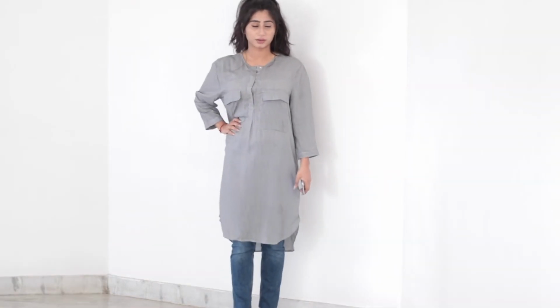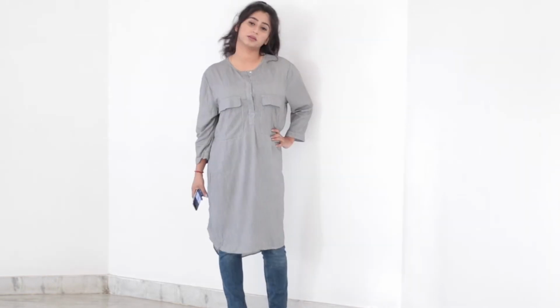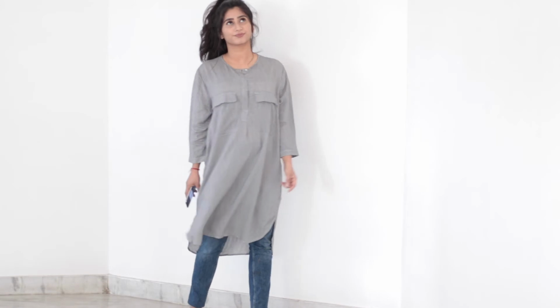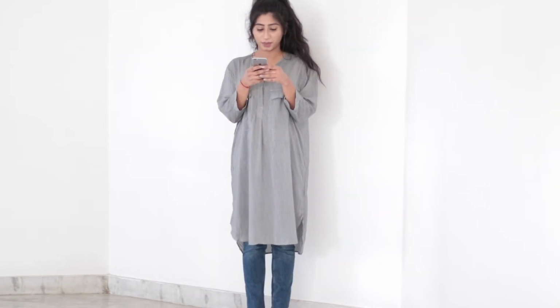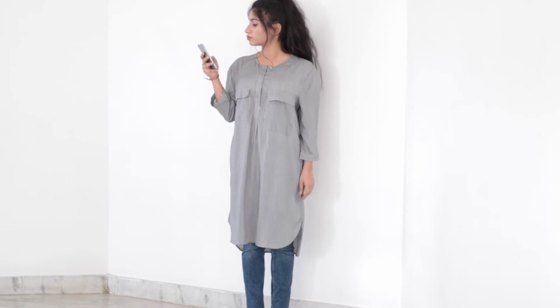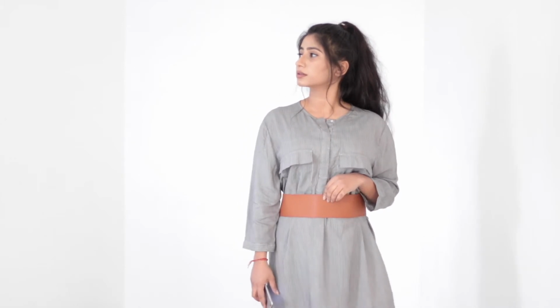So for my third outfit, I am wearing this long and very loose kurta. You can just wear it with a blue denim jeans, and I'm going to style this kurta in 3 different ways. First, I'm wearing it as a kurta and simply wearing it with a denim jeans. Now I'm wearing that kurta as a t-shirt dress. Now to give my kurta a different look, I've added this brown crochet belt to it, and yep, you're ready to go.